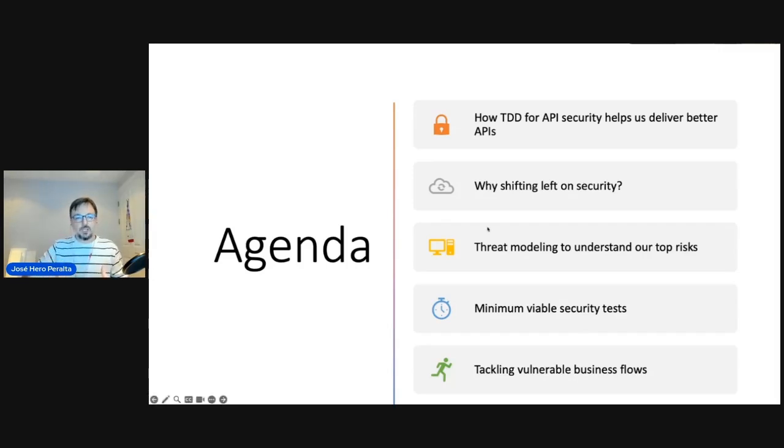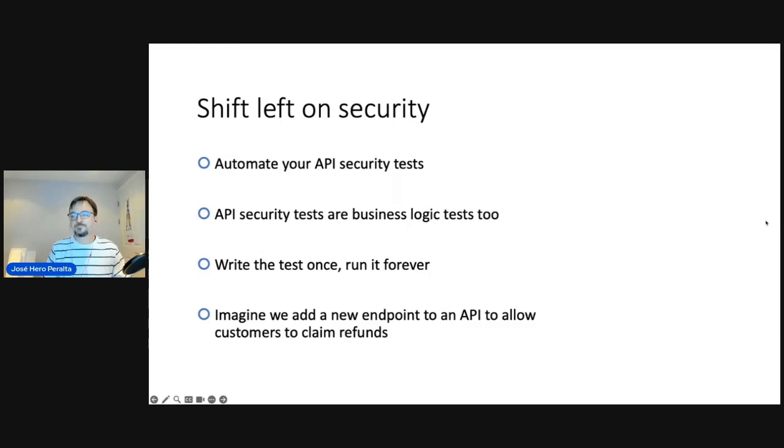I want this talk to be helpful both for developers and for penetration testers and QAs. So this talk should be useful for people who are building APIs, and it should help you to get in a position where you can write better unit tests for APIs. If you're a penetration tester or QA, it should help you automate the boring parts out of testing APIs, so that you can focus on the interesting parts. So that's the idea. So shifting left on security.